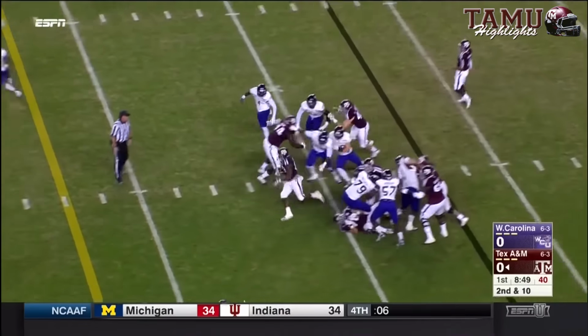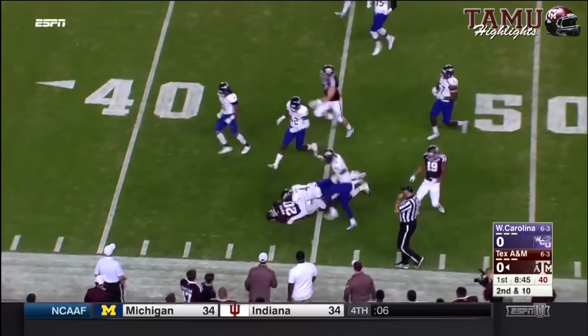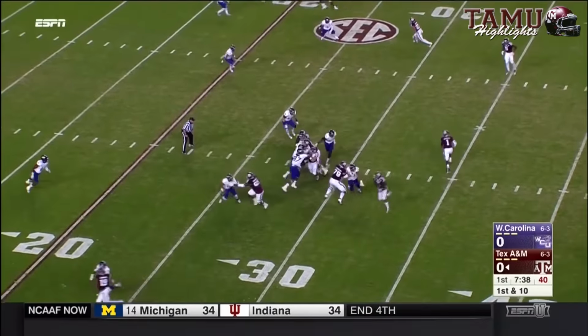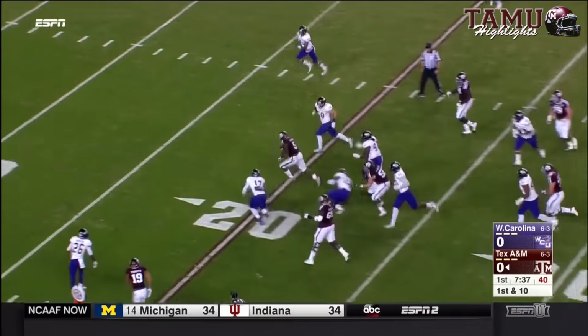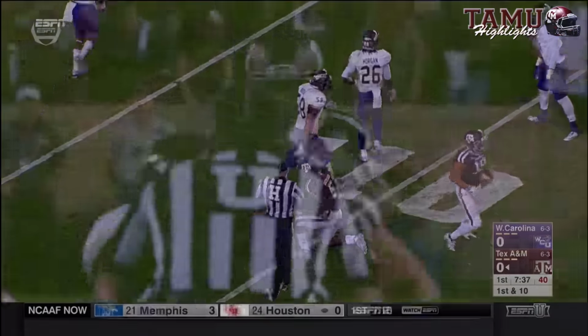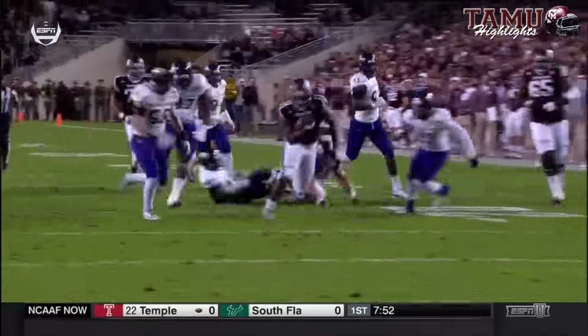This is James White with the ball and the first down and more. Across midfield before he's dropped at the 44. So A&M with a first down at the 30. Coming this way, Carson with a load of steam. Down to the 10-yard line before he's knocked down. Got the pads. Moving over.